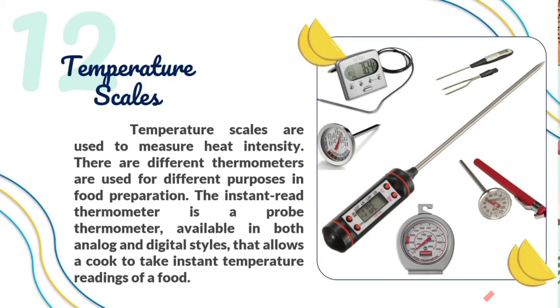Temperature scales. Temperature scales are used to measure heat intensity. There are different purposes in food preparation. The instant read thermometer is a probe thermometer, available in both analog and digital styles, that allows a cook to take instant temperature readings of a food.